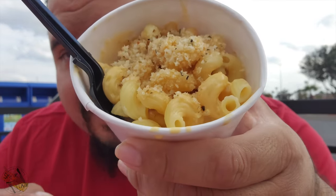So I have a similar take on the original. I like the texture. I think I prefer a regular burger, but it's a nice change of pace. I like that. Now, we're gonna try this mac and cheese right here. It's got the breadcrumbs on top. It looks gooey, it looks cheesy. So we're gonna get into this right here.